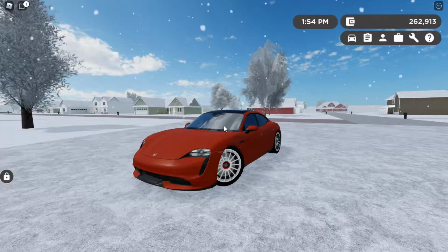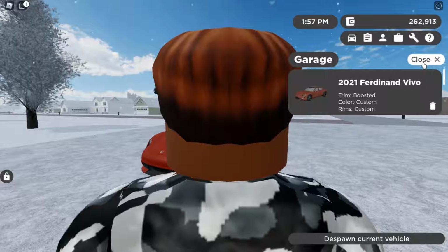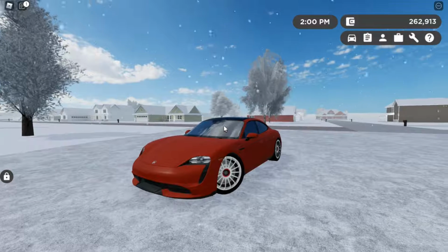So, like I said, this is a Porsche TAYCAN. This is the 2021 Porsche TAYCAN.